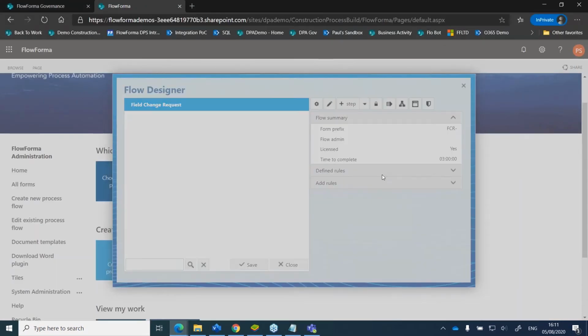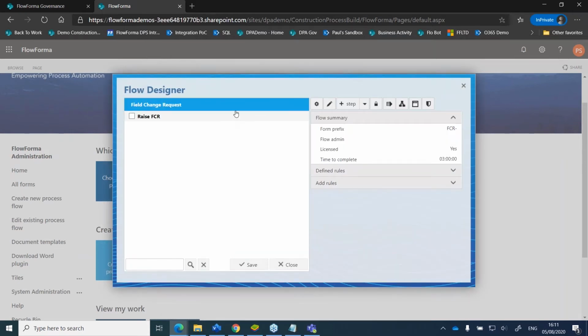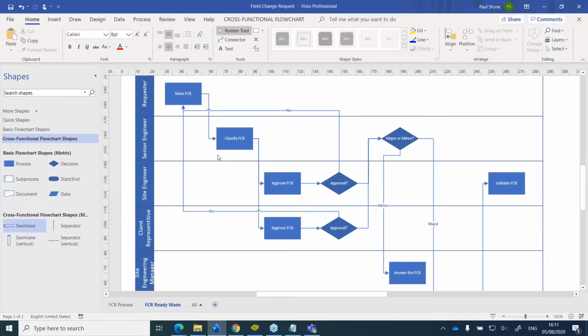So I click on this button over here called plus step, and I'm going to give it a title, and I'm going to type it in right. So you're going to have to forgive my typing during this demonstration because typing under pressure can be a little bit difficult, but I'll try and keep the typos to a minimum, okay? Then what I'm going to do now is create all the other steps in the process. Because I usually start off by getting the workflow right first, by getting those steps in place. So let's go back here again and have a look at the other steps. Well, there's clearly one to classify an FCR, and then there is a series of approvals.